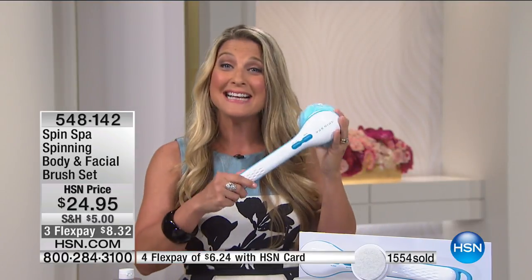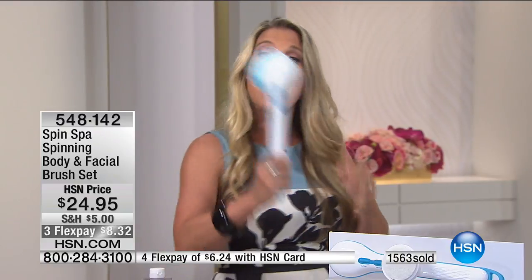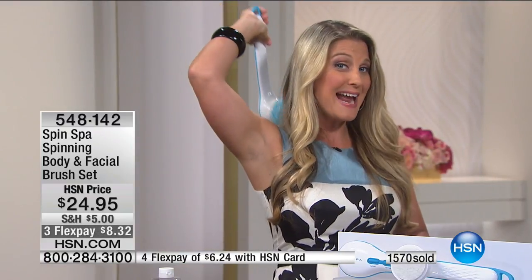I love that it has the extra long handle. I mean, check it out. You're not even doing any work. I can reach all the way back here. I can put this down to my heels, which I know you guys can't see behind the table here, but I'm not even bending down and I'm touching my heel.